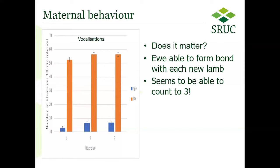And it does seem that she's able to count up to at least 3. So in studies where we ask the ewe to distinguish between her lambs, or to recognize a lamb that's her own and a lamb that's not her own, she can do that for each of her lambs. And we do see that the ewe will wait until she has all 3 lambs with her before she'll move off. Or if she's only got 2 lambs, she will go looking for the 3rd lamb. So she is aware that she has 3 lambs and knows that she needs to go and find them. So from that perspective, those small differences in how much behavior she's showing don't seem to have an effect on how well she can form a bond with her lambs.